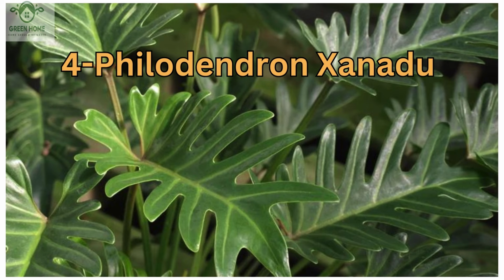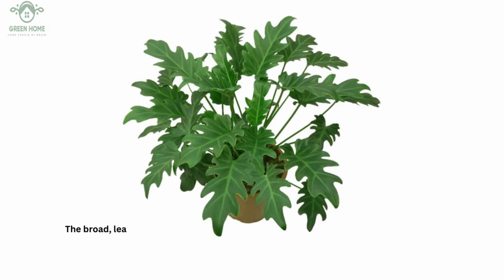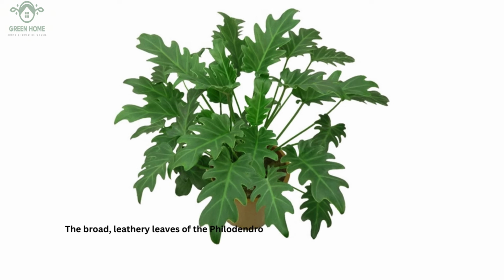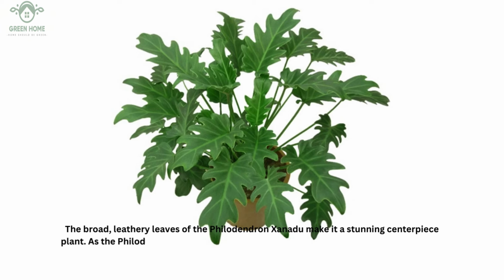4. Philodendron Xanadu. The broad, leathery leaves of the Philodendron Xanadu make it a stunning centerpiece plant.